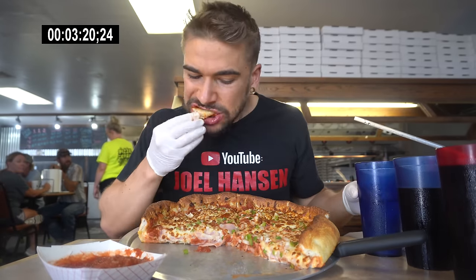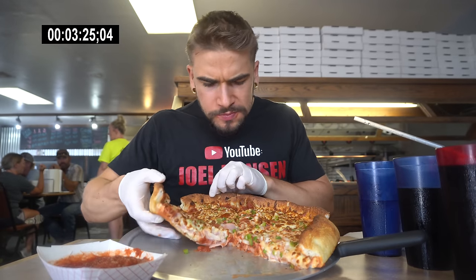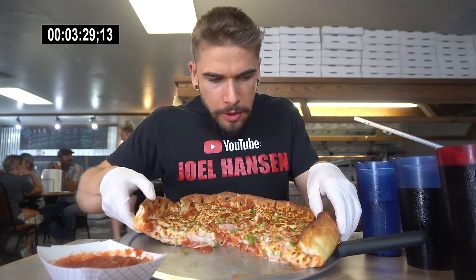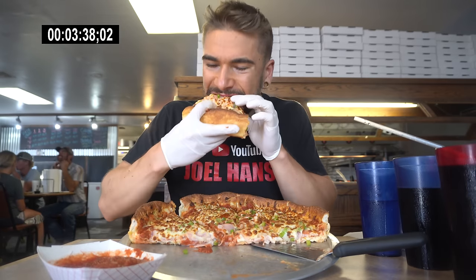But that sauce was so delicious. They make it there and it was a little bit of a sweeter sauce, still a little bit of acidity, but I love a good marinara, pizza, pasta, whatever you want to call it sauce, and it was delicious. I'm trying to get the pieces without the pepperoni first. You got pepperoni in half. Delicious.